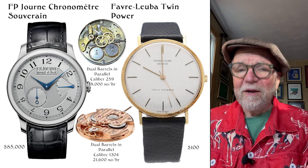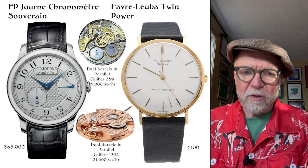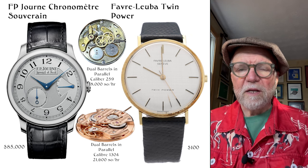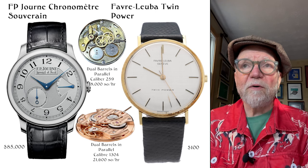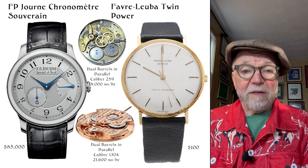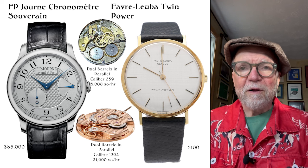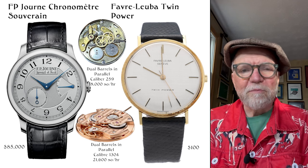Now, I didn't think there were too many. There aren't very many double barrel in parallel. There are some. The Tien Schwartz would be a great example of a watch, but those are not anywhere near as expensive as an F.P. Journe, but they're not quite the same low price that you can find with a Favre Leuba Twin Power, because the Twin Power of the Favre Leuba is really low. I mean, they have twin barrels in parallel. And so I got one of those. In fact, I got two or three of them, I think.